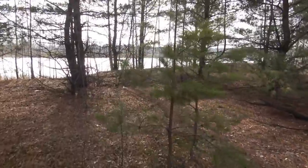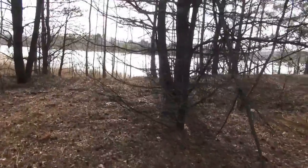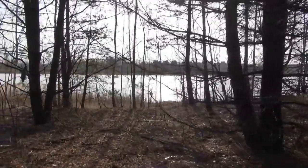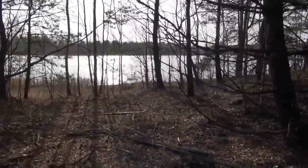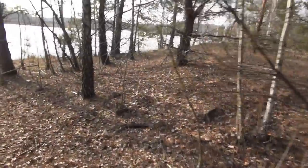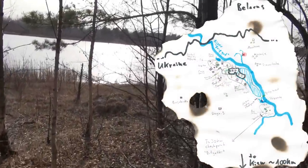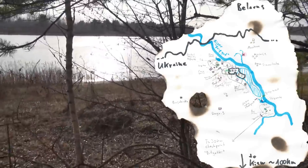This is going to be quite an unusual video about Chernobyl. It's not about death and destruction, but about beauty and life. Wow, I should have brought my fishing gear. That's nice. We're just at the river banks off the east of the Pripyat River, as you can see on this map.